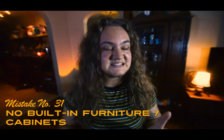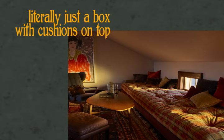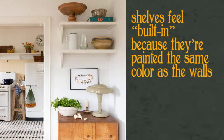Number 31 is not having any built-ins or anything that feels like a built-in. Obviously, if you're renting, this could be a little bit harder to come by, but you can still do DIYs that look like built-ins, but they're actually removable.